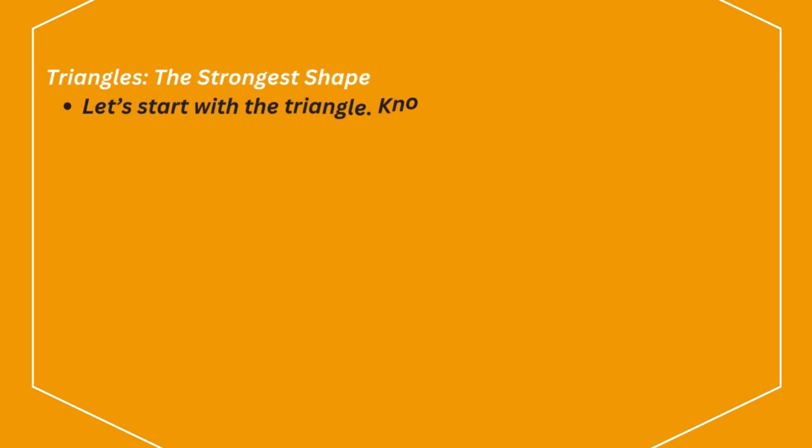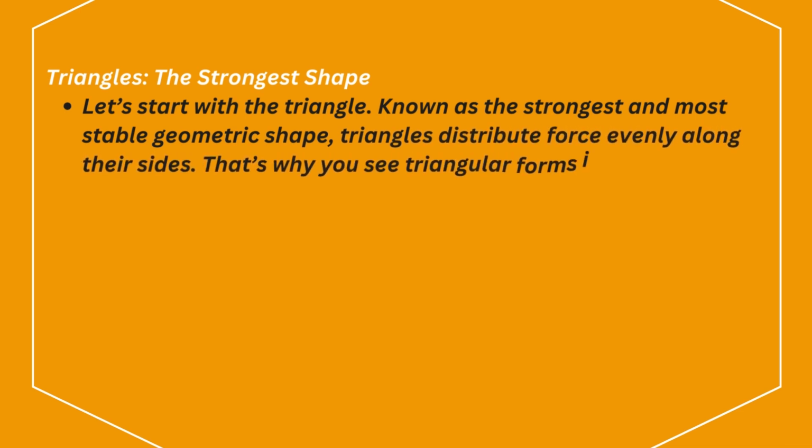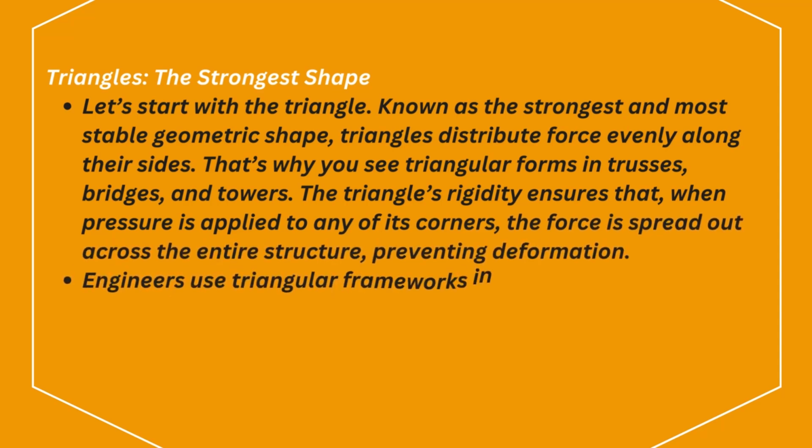Triangles, the strongest shape. Let's start with the triangle. Known as the strongest and most stable geometric shape, triangles distribute force evenly along their sides. That's why you see triangular forms in trusses, bridges, and towers. The triangle's rigidity ensures that, when pressure is applied to any of its corners, the force is spread out across the entire structure, preventing deformation.